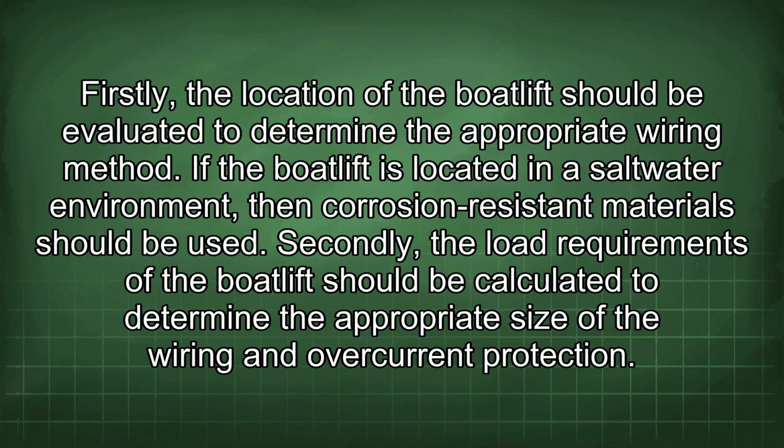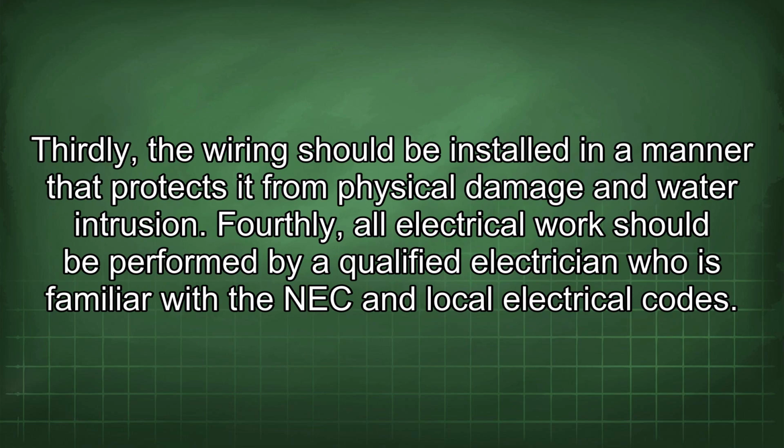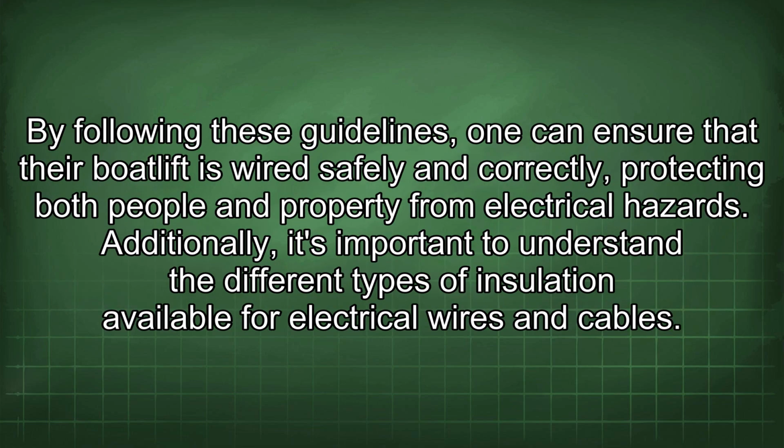Firstly, the location of the boat lift should be evaluated to determine the appropriate wiring method. If the boat lift is located in a saltwater environment, then corrosion-resistant materials should be used. Secondly, the load requirements of the boat lift should be calculated to determine the appropriate size of the wiring and overcurrent protection. Thirdly, the wiring should be installed in a manner that protects it from physical damage and water intrusion. Fourthly, all electrical work should be performed by a qualified electrician who is familiar with the NEC and local electrical codes. By following these guidelines, one can ensure that their boat lift is wired safely and correctly, protecting both people and property from electrical hazards.